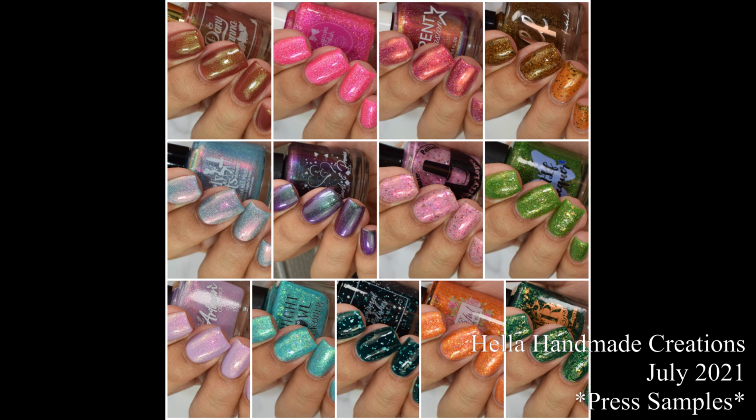What's up, nail geeks? I am back with Hella Handmade Creations July 2021 polishes to show you guys. I have several of them that are available right now for pre-order, so let's dive right into the swatches.